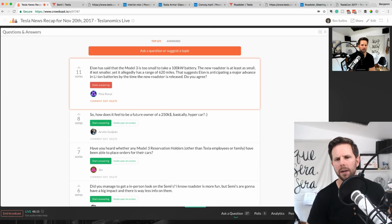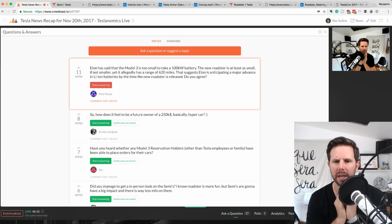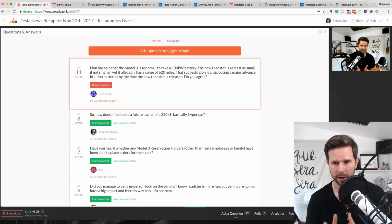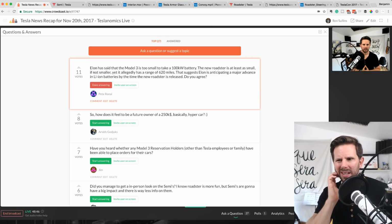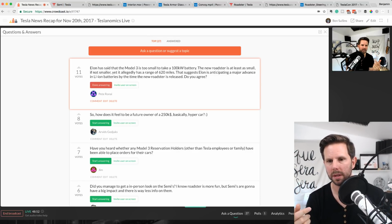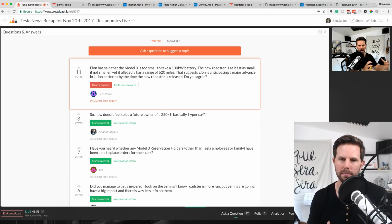Do you agree? I don't think it's that complicated. I disagree that it is at least as small. So here's the thing. As I mentioned, unless somebody has another video, I did not see an actual trunk. So imagine if you had a Model 3 that did not have a trunk at all, like zero trunk. You could fit a ton of batteries back there. Now, if you push the seats forward and make the seats tiny as well, you could fit more batteries. So it doesn't add up to me that it's smaller in terms of the body cavity and where you could put batteries.